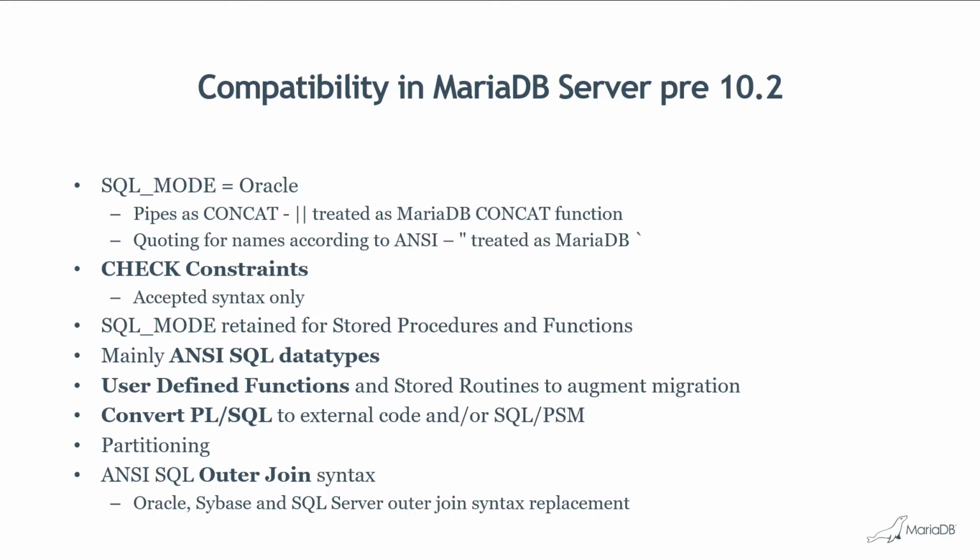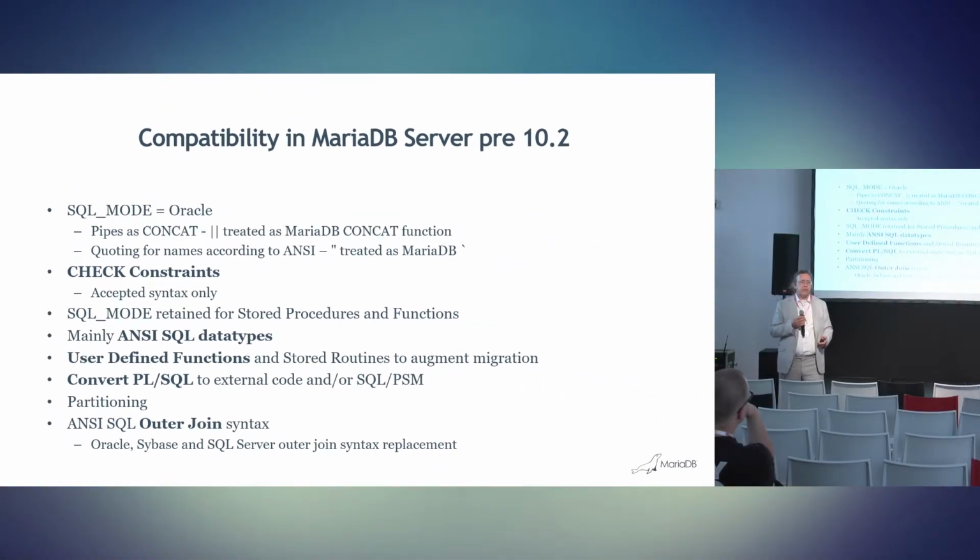So let's start off with versions before MariaDB 10.2, which are versions of MariaDB from a couple of years back. Well, we do have a SQL mode setting, which means that MariaDB behaves a bit more in an Oracle way. It implements a couple of oddities that you see in Oracle applications that you don't see in other applications. Check constraints appeared in 10.1. Yes, we have had check constraints for a long time, but actually they didn't do anything. They do stuff now. Default values for columns in tables also behave differently, and we do a better job of dealing with that.